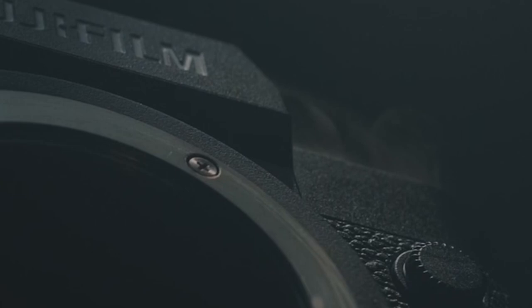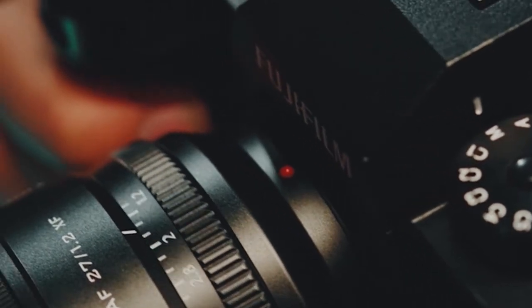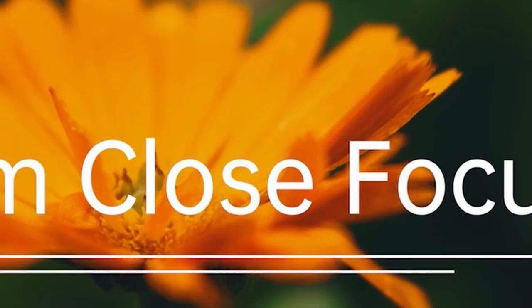The lens's optical design, featuring 15 glass elements in 11 groups, delivers impressive resolution even at its widest aperture. The effective minimization of chromatic aberrations ensures accurate color reproduction, resulting in vibrant and lifelike images. The autofocus system is both fast and accurate, making it suitable for capturing moving subjects.